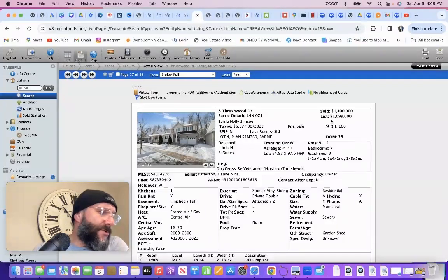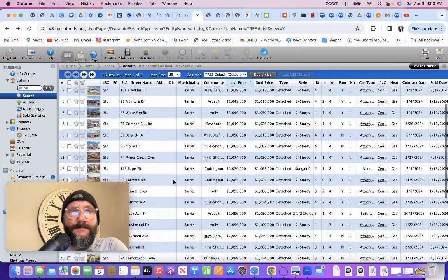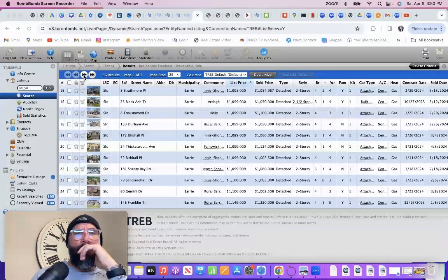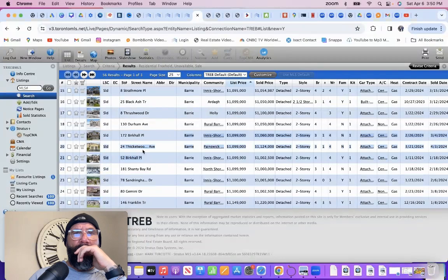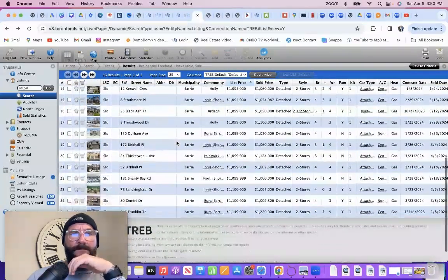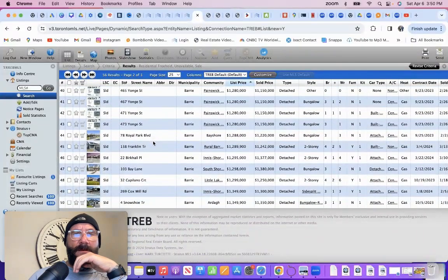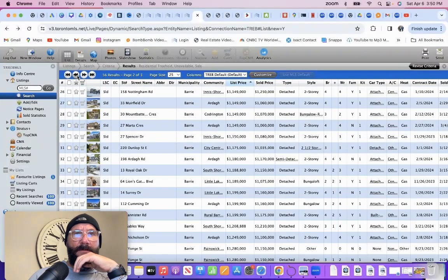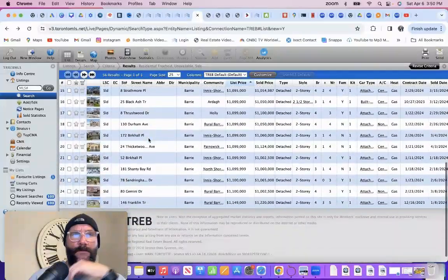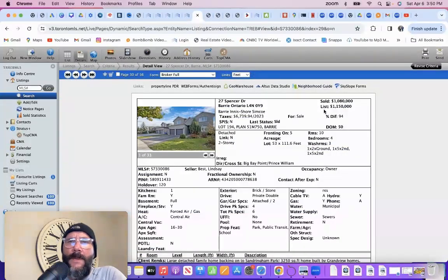Okay, let's go to another one. I want to go to Spencer. 27, is it 27 Spencer? 27 Spencer. Why did this lock? Oh, let's go back. I missed it somewhere. Here it is.